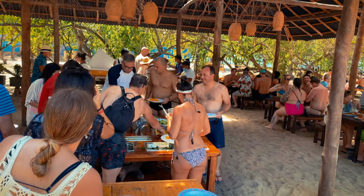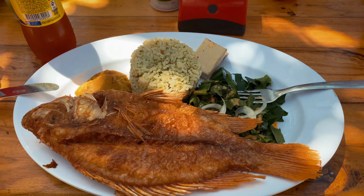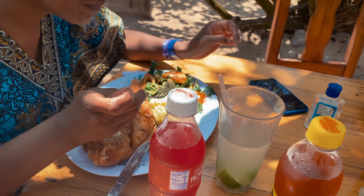There's lots of cool stuff to do there. Lunch is definitely included, which is the standard meal of the fried fish with the small salad and the rice and all that stuff.